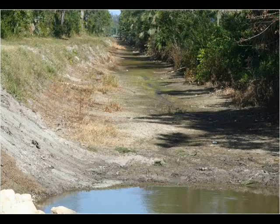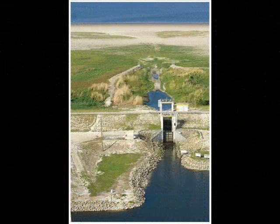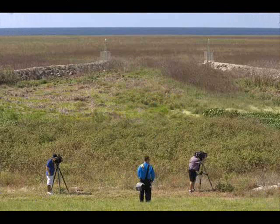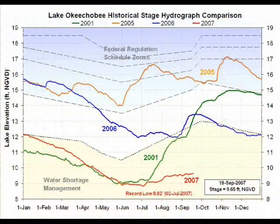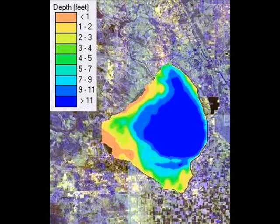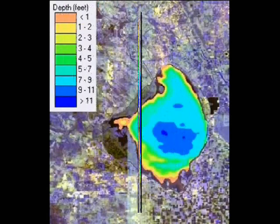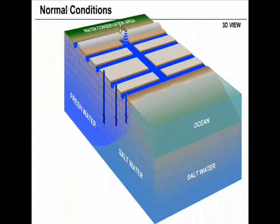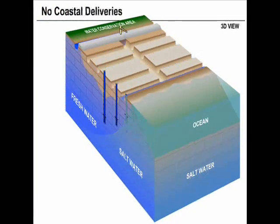From October 2006 to August 2008, a record-breaking drought in South Florida depleted water supplies, resulting in environmental, economic, and social harm. Lake Okeechobee reached an historic low water level of 8.82 feet, 2.69 meters, National Geodetic Vertical Datum, on July 2, 2007. Nearly a third of the interior 695 square miles, or 1,800 square kilometer portion of Lake Okeechobee became dry land. Groundwater levels declined, increasing the threat of saltwater intrusion into well fields that are the primary sources of drinking water to coastal urban areas.